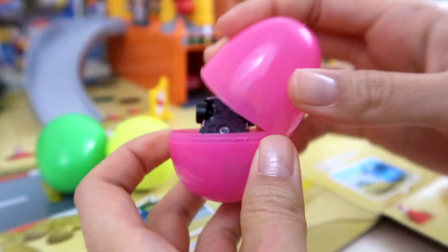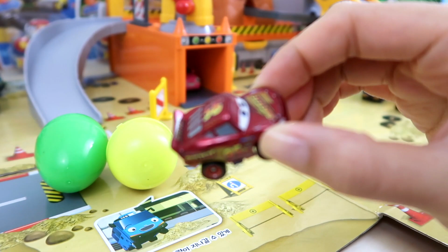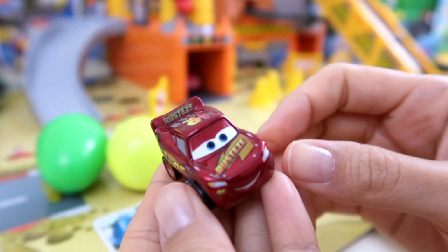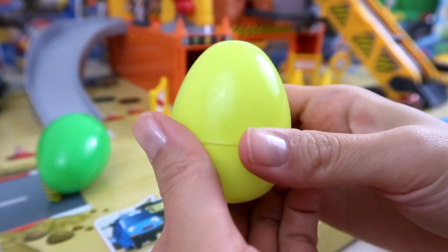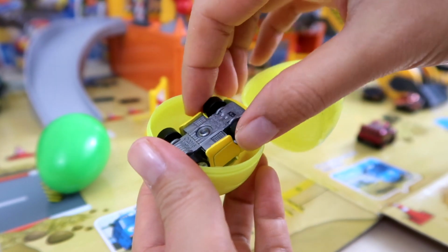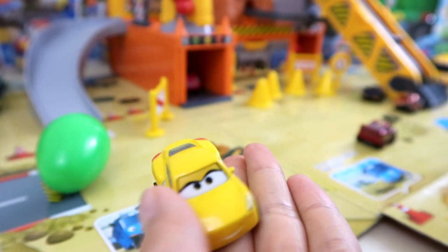Let's open up a pink egg. Hey, it's red Macqueen. What's inside of a yellow egg? We've got yellow Cruz.